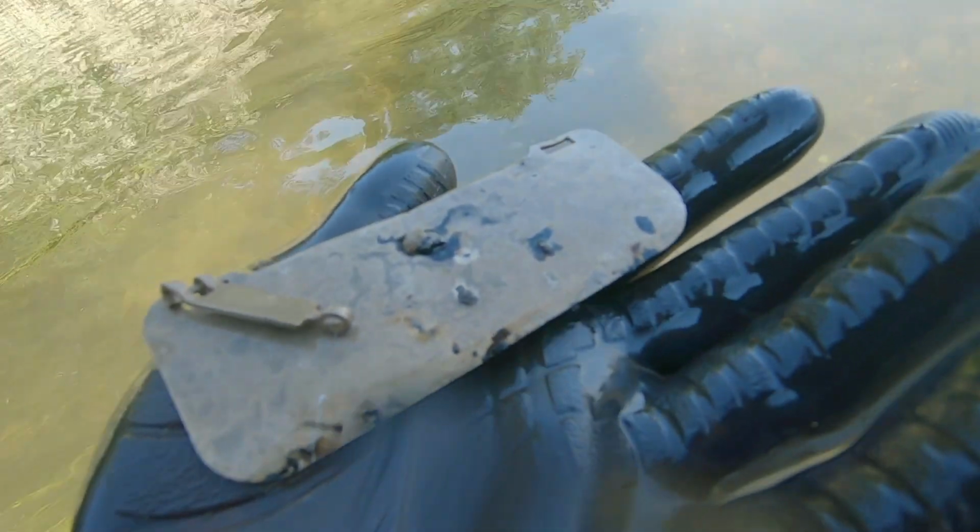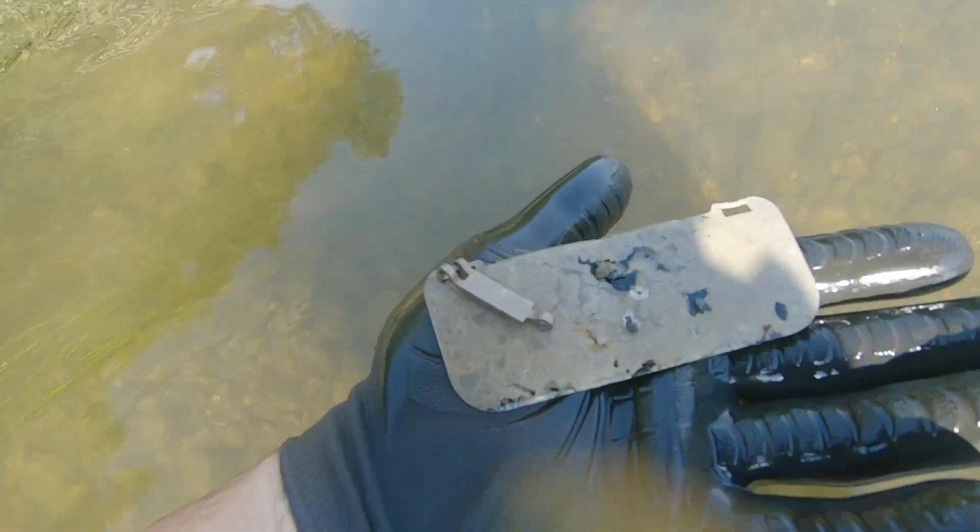I almost thought it was the back of a cell phone, but that little hook there, it looks like it's missing the other piece. I don't know, it doesn't look terribly old.